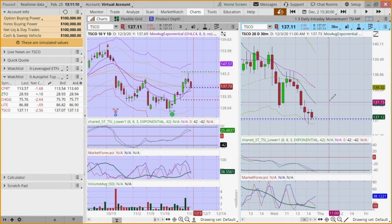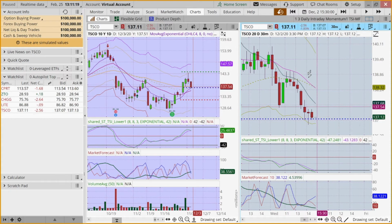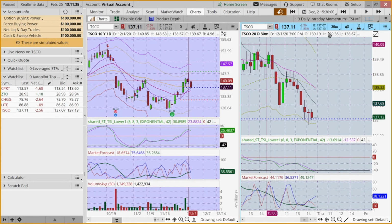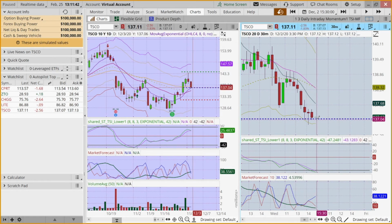And so what I can do is back up the clock, or I can just go in and leave my order in place. Now, if I leave my order in place, remember, it's not going to fill me until the price action, as it stalls out, is actually at the 137.05 level. If I click on the fast forward, how much time? I've got 30 minutes to go here. I don't know if that's going to go all the way down here or not.